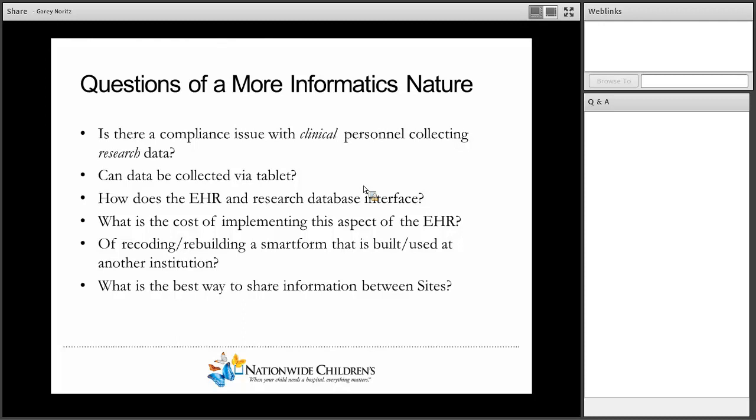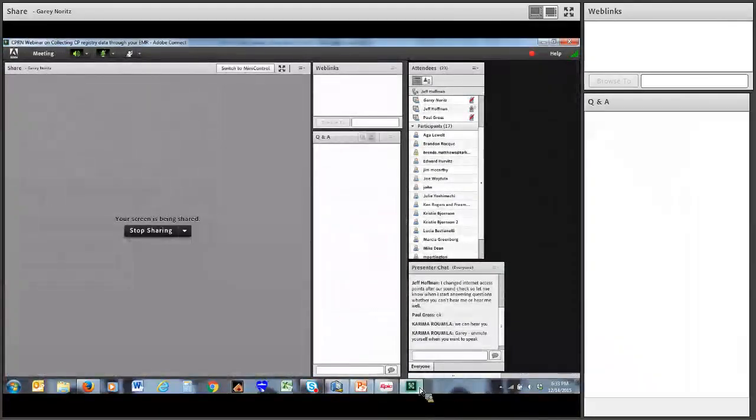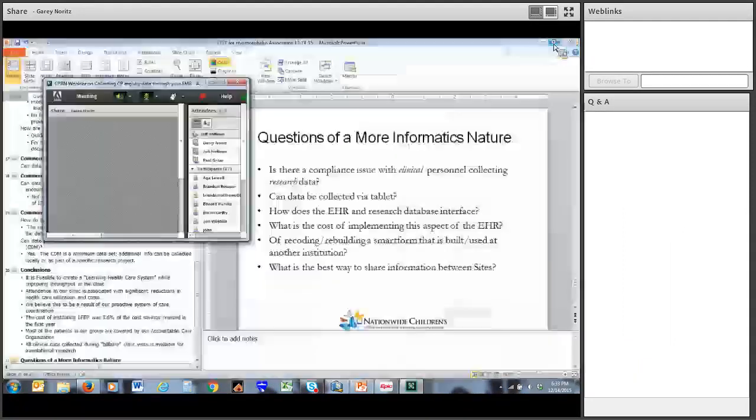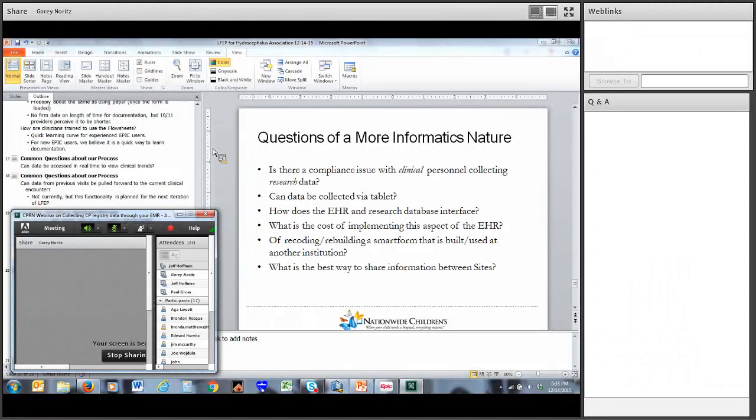The first one is a compliance issue with clinical personnel collecting research data. This is a very different model of data collection. Traditional data collection in research involves separate data collection tools, collected in a different database. In this case, we are collecting data in the course of clinical care, so the data itself is not specific to research or quality or any specific question. If done well and within the workflows, it is possible to collect data from untrained, unskilled data collectors and still have it be meaningful.